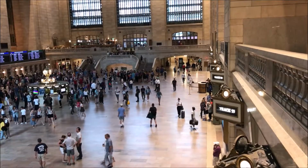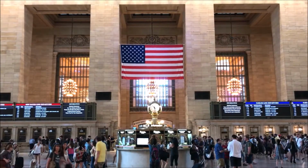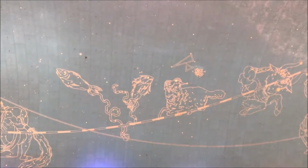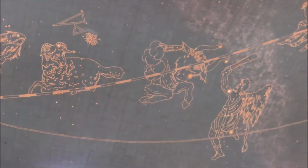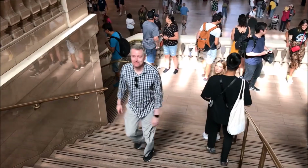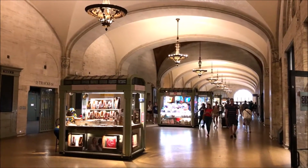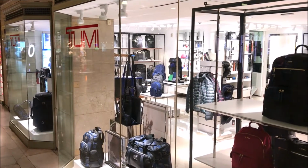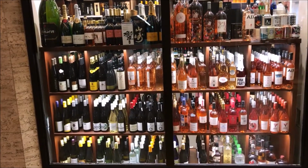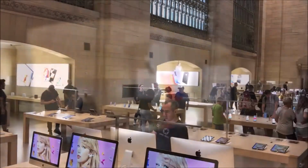Then Grand Central Station is also an architectural wonder. It's spectacular. We love all the architectural details, and we love the ceiling that represents the 12 zodiac signs. I particularly like the iconic chandeliers. Then Grand Central Station has also become a big shopping center. You can find all kinds of stores, from luggage to beauty products to wine to gourmet food. And you even have a huge Apple store right there in the main terminal.